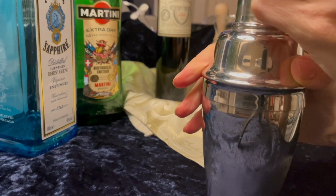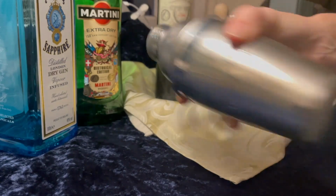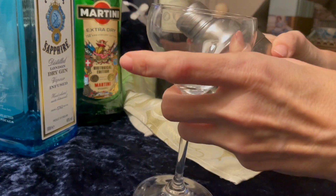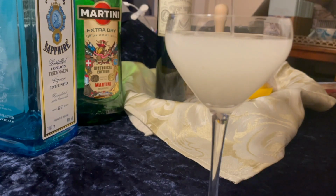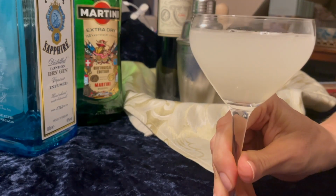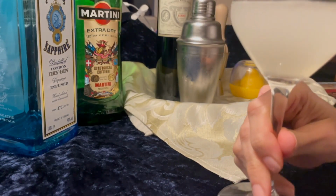Now, we shake this with ice. Shake that until there's proper frost on the shaker. And then strain into a cocktail glass. If you like, you can garnish it with lemon. It's a very beautiful aromatic drink. Chin chin.